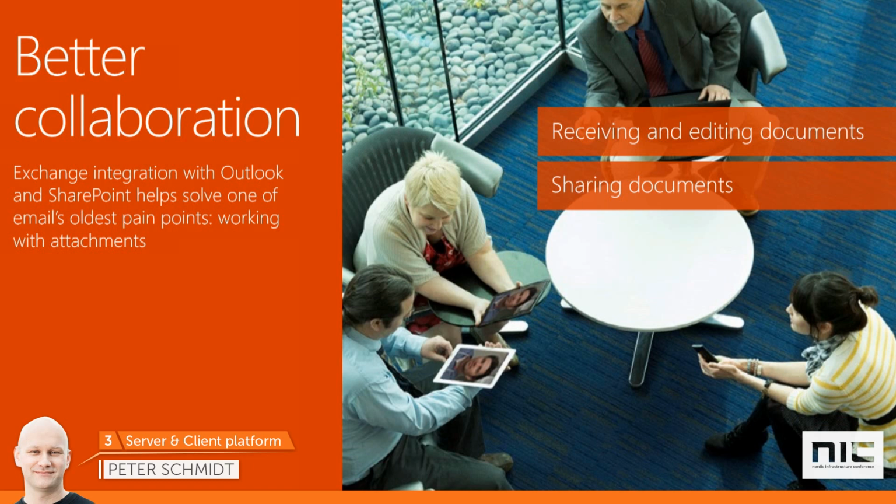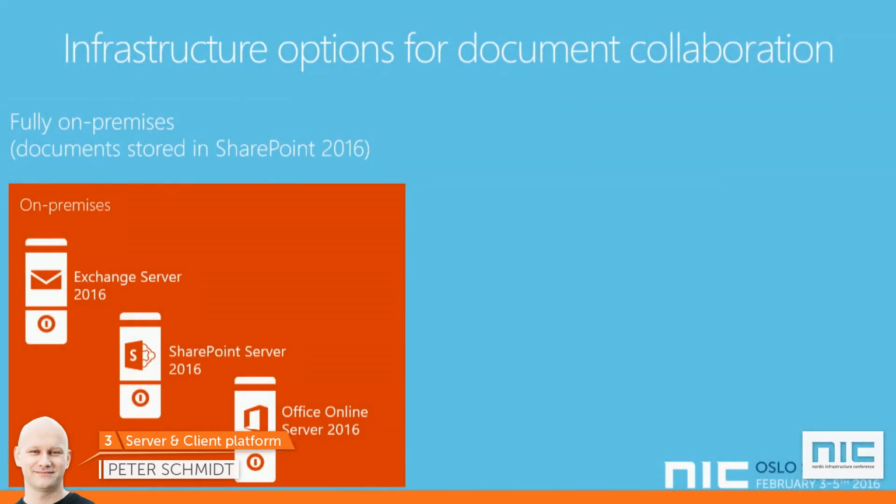So whenever you attach something in the new platform running, for instance, Outlook 2013 and Exchange 2016 as well, you're uploading your documents to something else. It could be SharePoint, OneDrive. The platform to get there, if we are talking about a pure on-prem environment, you'll need SharePoint Server on-premises, and you'll need an Office Online Server on-premises.